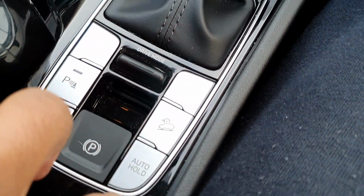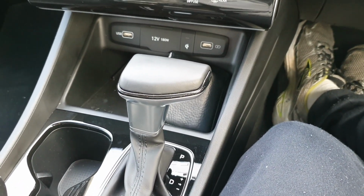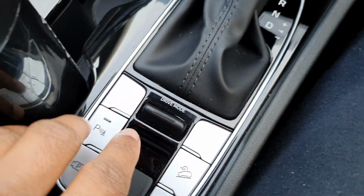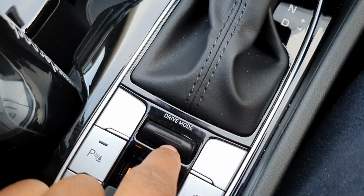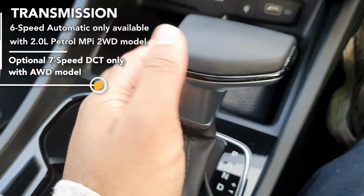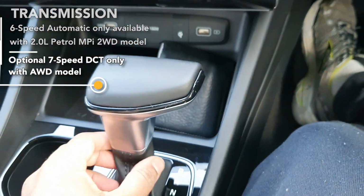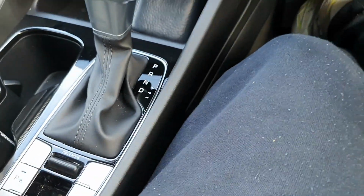So you've got hill descent control, you've got auto hold, so if you're on an incline, say you're in traffic, the car will hold itself without rolling back, which is quite cool. And I think that's to turn off your parking sensors. And you've got two blank buttons, which I think are for the higher trim levels. Different driving modes, so you can flick through different driving settings. You can see this Audi-styled shift knob, which looks quite nice. You can see it's all the texture finish here. You've got a vinyl shift boot with some white stitching here, also quite nice.